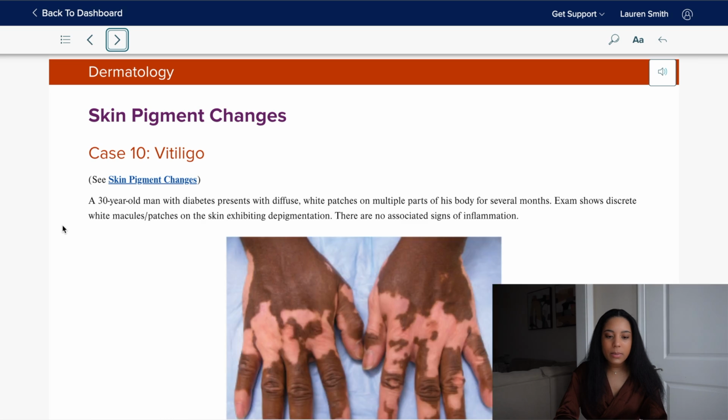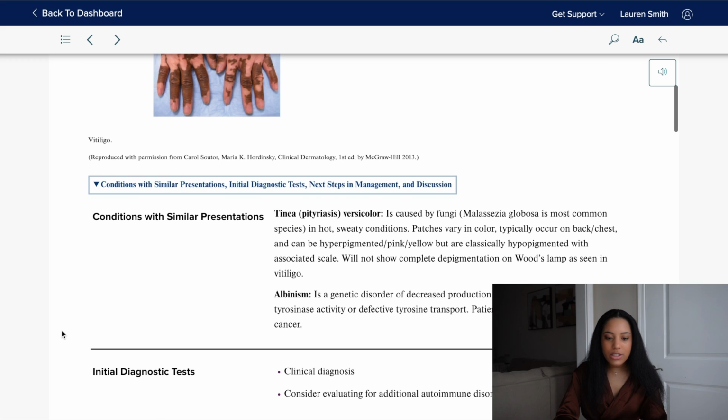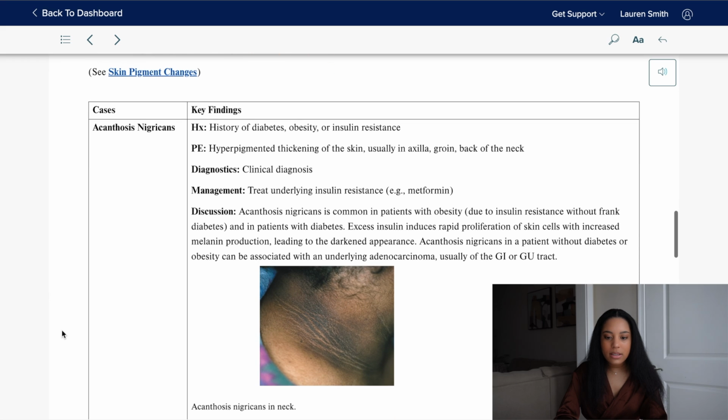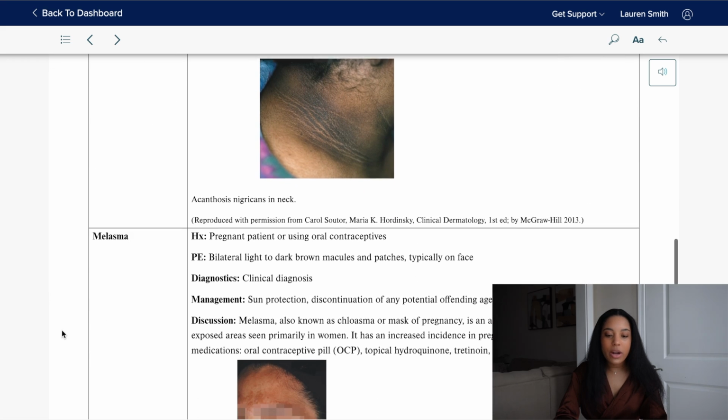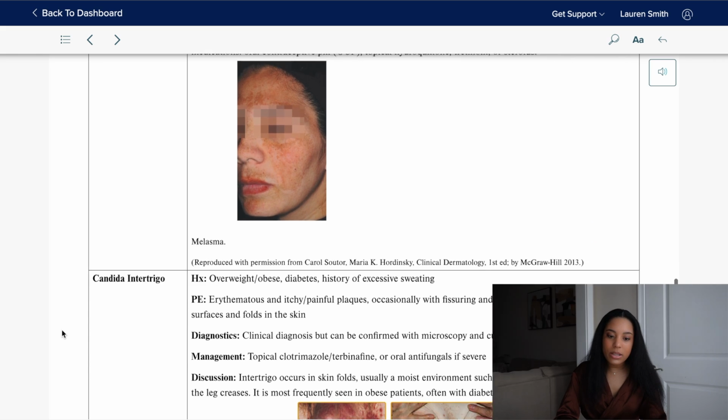So if I go to the next page, again, the whole breakdown, the case, similar conditions, and then some more mini cases. This is definitely a great one to try to quiz yourself on because you really should be able to look at the picture and the presentation and know what it is. If you feel like you're having trouble finding a topic or just want to get to something quickly, you can of course use the search bar here. Let's type in, is there an organ system that I usually neglect? The kidneys. Let's type in nephritis.